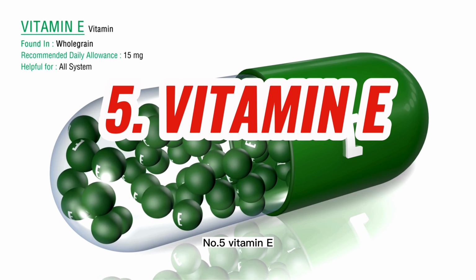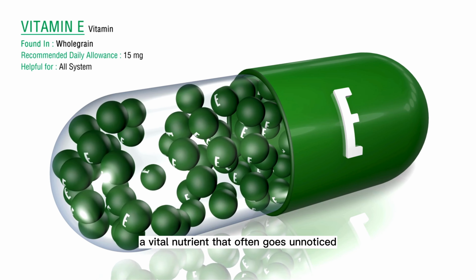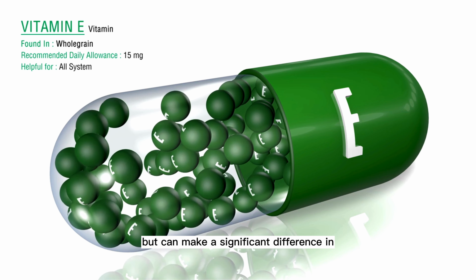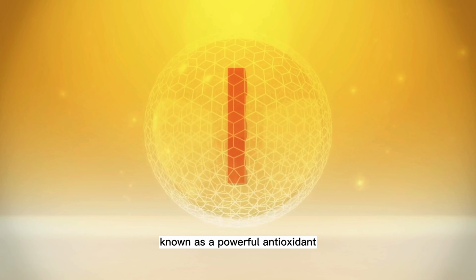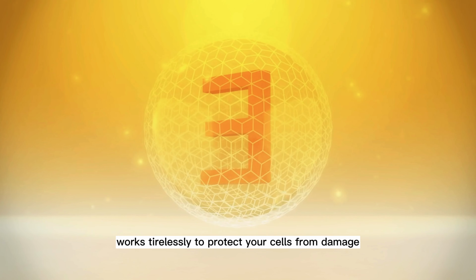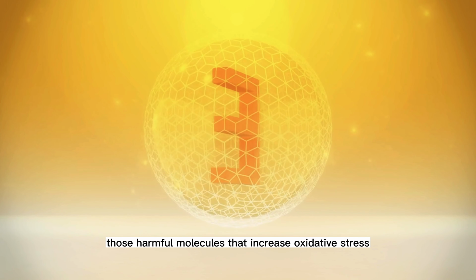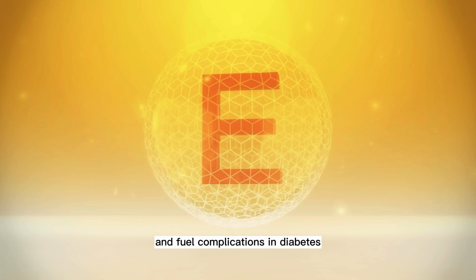Number 5, vitamin E. Finally, let's talk about vitamin E, a vital nutrient that often goes unnoticed but can make a significant difference in the lives of people with diabetes. Known as a powerful antioxidant, vitamin E works tirelessly to protect your cells from damage caused by free radicals, those harmful molecules that increase oxidative stress and fuel complications in diabetes.